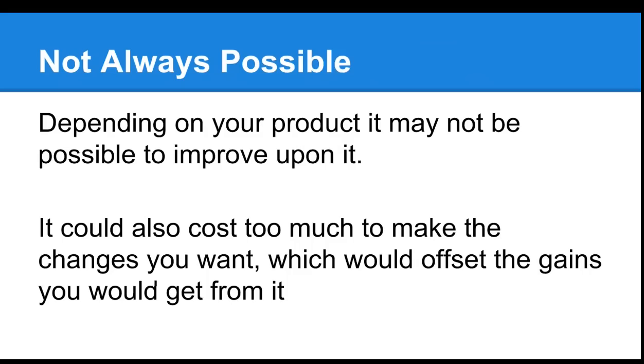Now I understand it's not always possible. Depending on your product, it may not be possible to actually improve upon it, or if you find a way to improve upon it and you ask your supplier and it ends up costing way too much to do, then it would offset the gains that you would get from it. Obviously, it would make sense not to carry on and make this change in your product.